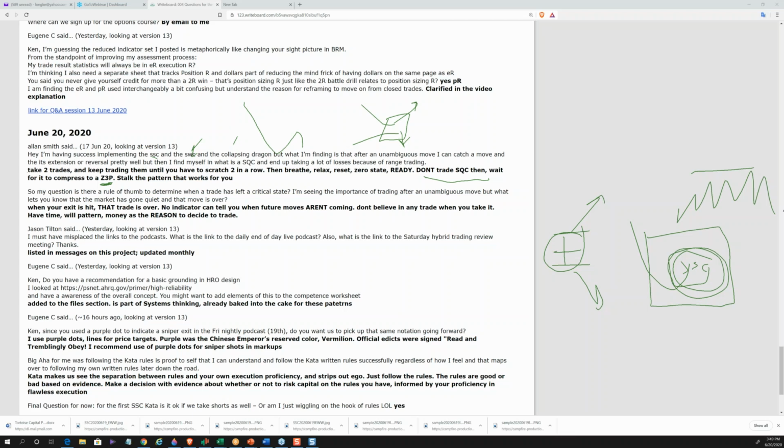Eugene says, can you give me a background in HRO design? In the files section, you will see a one-page info paper that I use to teach HRO with a reference, and that should give you enough, plus this discussion that I just gave you. And then as you look at some of the things that I talk about for risk management in zero state and not believing in the trade, all of these are manifestations of HRO. But I will probably do another mini lesson course on that to show how each of those 5 principles are reflected in the strategies and systems.